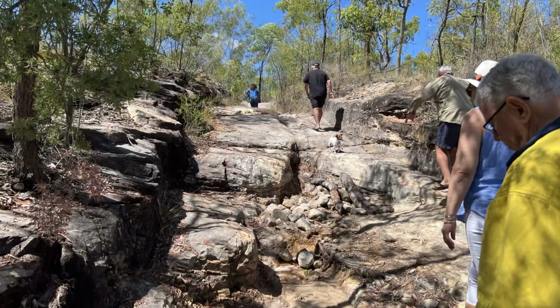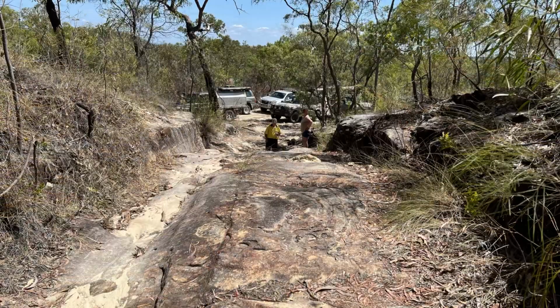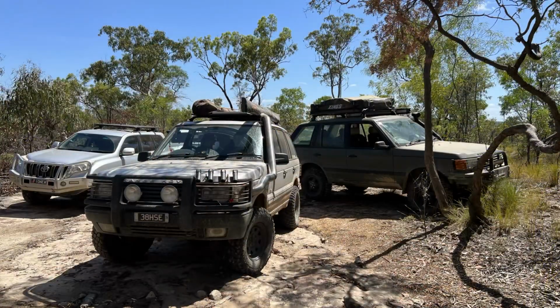There's not really going to be any chance for you to get any speed along here. So for that reason, I actually rate the Old Coach Road as difficult. A lot of people will have differing opinions on this one, and that's okay, but when you see the footage, it really doesn't give you a true indication of actually how hard this track is.